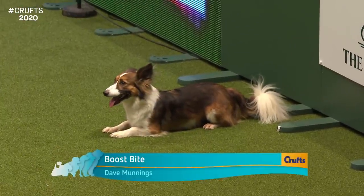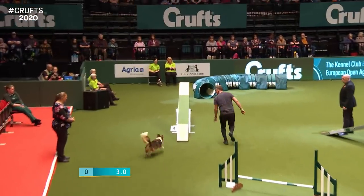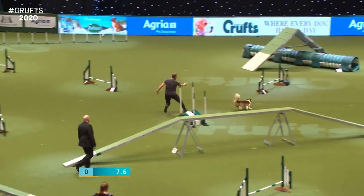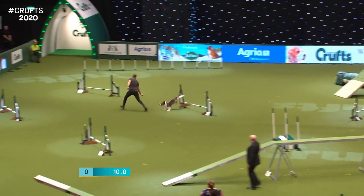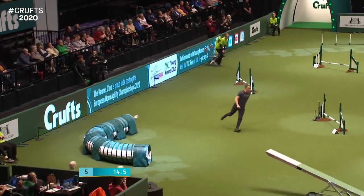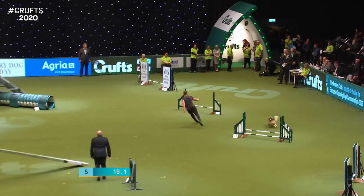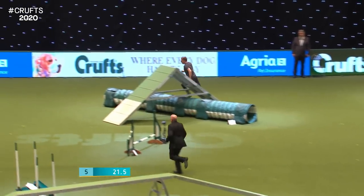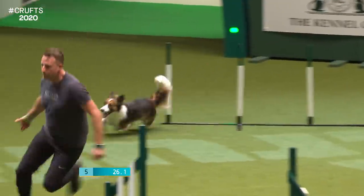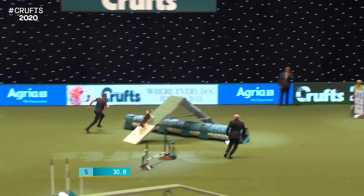Last small dog, Dave Munnings with Boost, 5-year-old cross corgi. One small Olympia title, 3 years in a row. And it crashes down. We're getting used to seeing this now. The thing is, these handlers and these dogs are such high quality, and we've seen an absolute catalogue of errors here in the small section of the Crufts singles. We really have the agility.